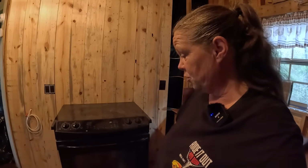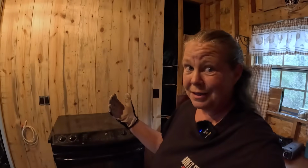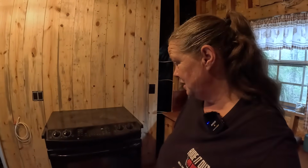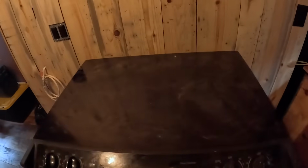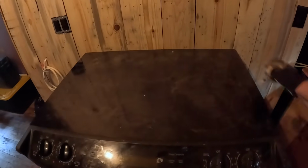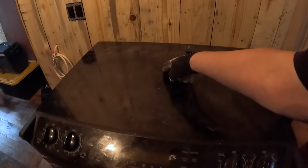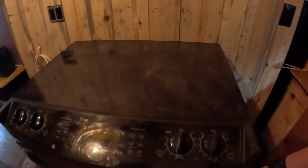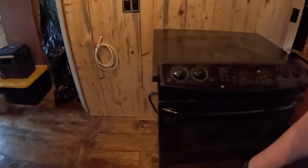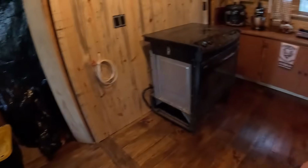It's got a nice big drawer underneath. Even got some racks that were with it. It's got 3 heavy duty racks that go inside of it. And it's got a 5-burner cooktop. And she said this one also served as a warmer. Got electronic controls here. And yeah, so there's the next part of my kitchen, y'all. That's pretty fancy.